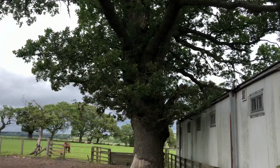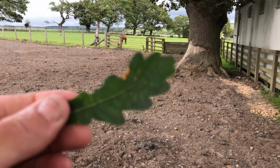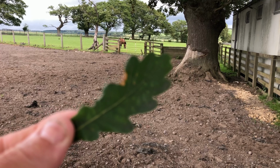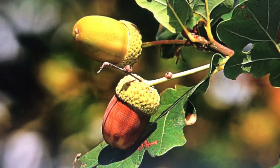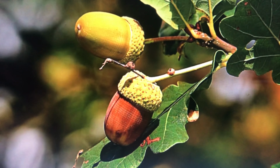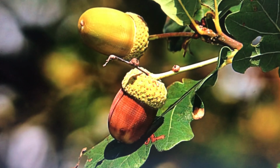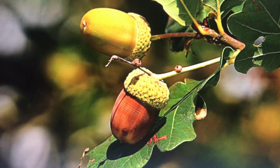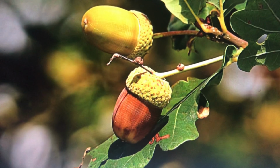And if we have a little look down, we'll have a look in a second at the shape of a leaf, which is the easiest way to identify the different types of trees. So this is what an oak leaf looks like. So these are acorns, which can be poisonous to horses if eaten in excess. They fall off the trees around autumn time, and they would often make your horse have colic-like symptoms or give them diarrhea.